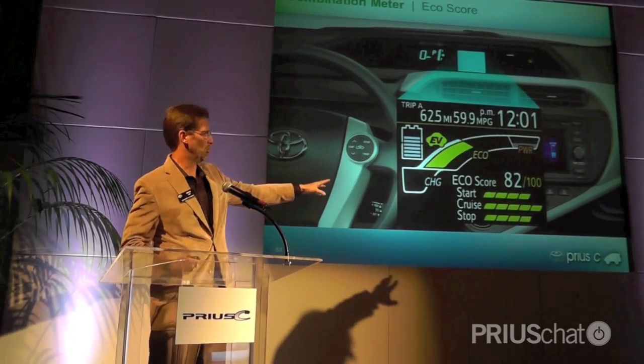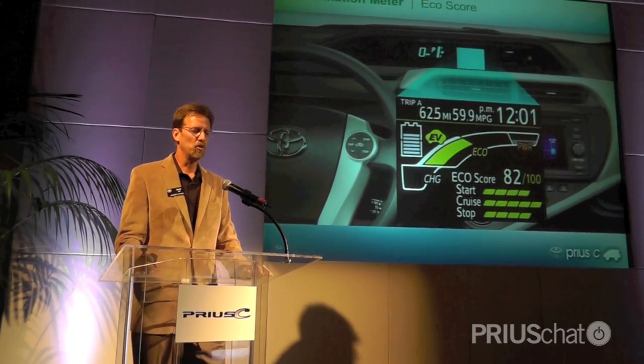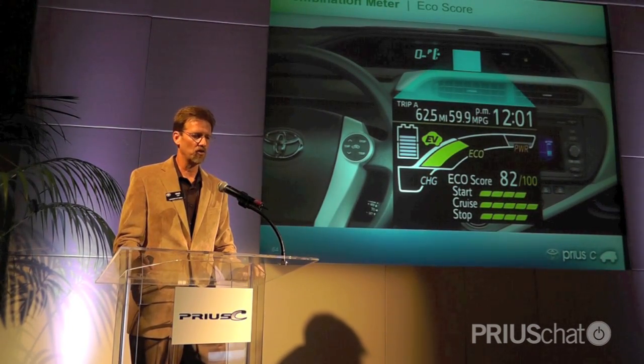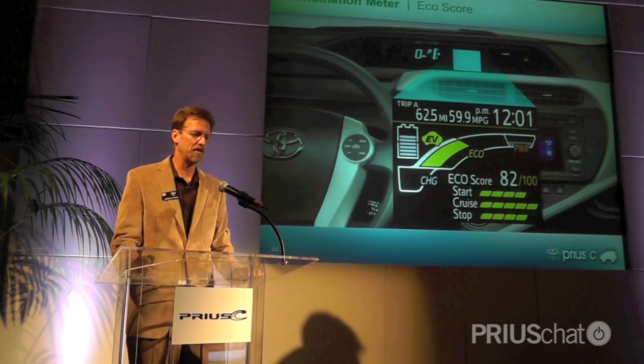This is one we saw earlier where I was showing you the EV indicator. I now want to talk about the lower right of this slide there where the Eco score is. And as you can see there, we have an 82 out of 100. What this is going to look at is your last 100 trips, and then also look at how you're currently doing. So this person here is not having an outstanding day.